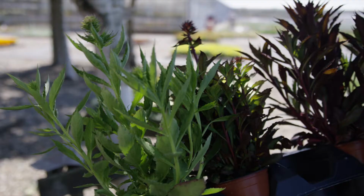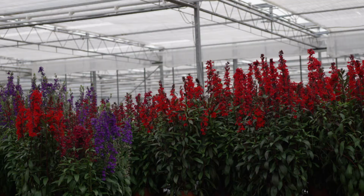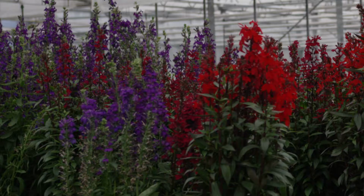Today we are launching the new three colors in the Starship series of perennial Lobelia. This series is bred for strong flower color, good plant habit and good summer performance. We are launching three new colors. We have a blue, we have a burgundy and a purple-leafed scarlet.